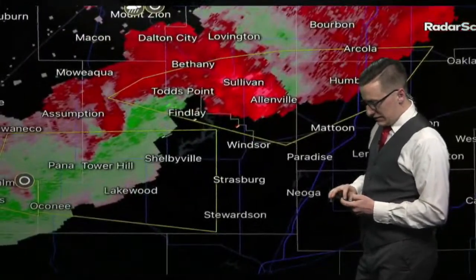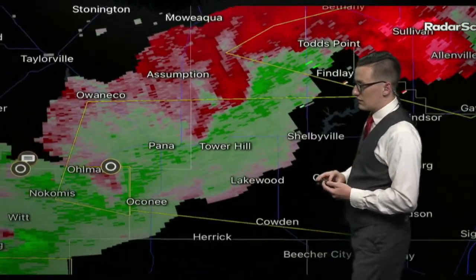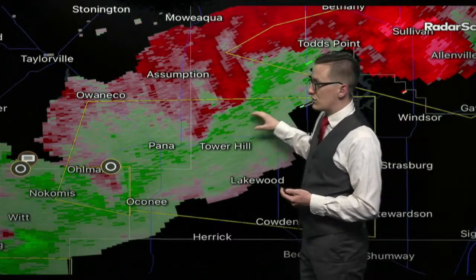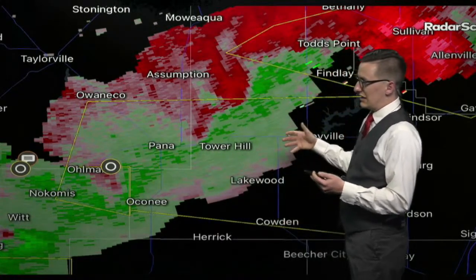I do want to show a little bit more to the south because we're going to watch for Pana, Tower Hill, Shelbyville now. We haven't really talked much about you. We get a chance to now that we're just dealing with severe thunderstorm warnings. This here from Shelbyville, we're kind of seeing some wind. I don't really see much in the way of circulation. There's nothing tight coming together.